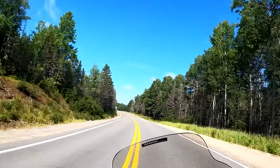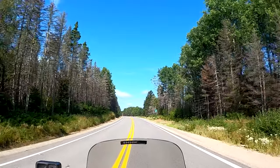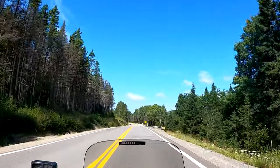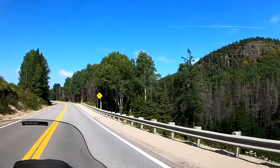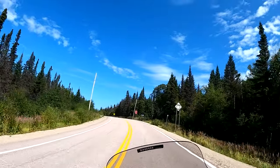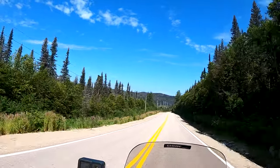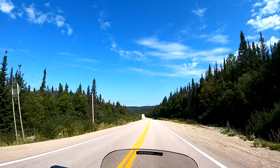We're about 100 kilometers into the ride now, and the first 100 kilometers has been awesome. The road's in really good shape, and lots of twisties, and the scenery is just beautiful. Well, we're about 200 kilometers into the ride, and the road is still in great condition. One thing that surprises me so far in the first 200 kilometers, I haven't seen one bike yet.